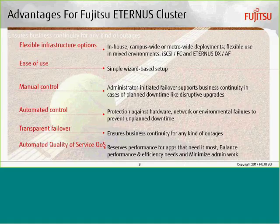The other feature we have built into this technology is quality of service, where we guarantee a certain performance at any given time during the day for any particular database or application that the customer needs, and we can keep up with that performance at any given time. Okay?